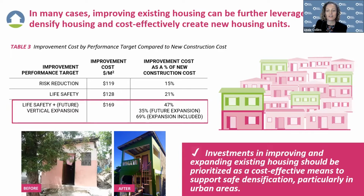However, this does not account for the cost of land and site development that would likely need to be added to the cost of new construction, thereby making improvement plus expansion less expensive overall when compared to new development. There can also be some social or environmental benefits to safely densifying strategic urban areas instead of developing new sites. Therefore, investments in improving and expanding existing housing should be prioritized as a cost-effective means to support safe densification, particularly in urban areas.